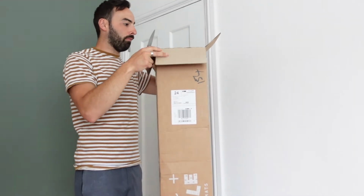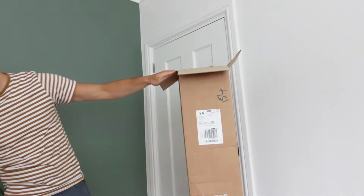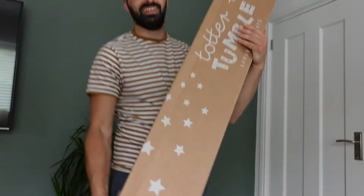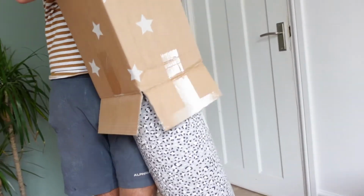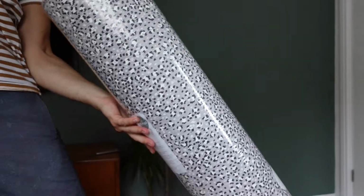Okay, so we've just had a really exciting order. Well, it's exciting for us. From Totter and Tumble. That's not a song. Why did you start singing? I didn't start. Okay, and basically what it is, as it says in the box, a luxury playmat.